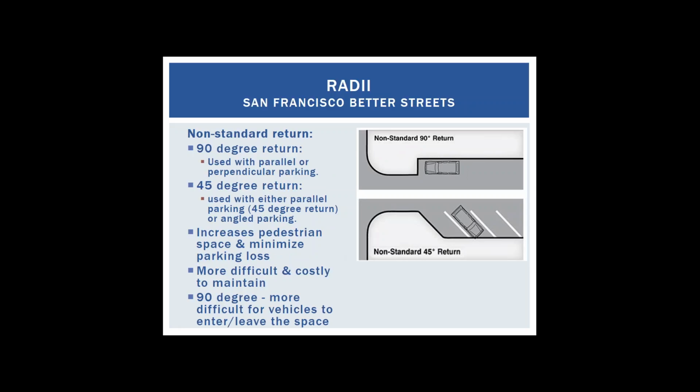San Francisco also has some non-standard returns that they can use. I don't have any particulars on why they use these, but they have a 90-degree return shown here. And of course, what that does is create a difficult problem for street sweepers, obviously. So there are maintenance issues, and that's covered down here, and more costly to maintain. If a vehicle parks right up next to this curb here in this kind of return, and somebody comes up right on their back bumper, they're going to have a very difficult time getting out of that parking space.